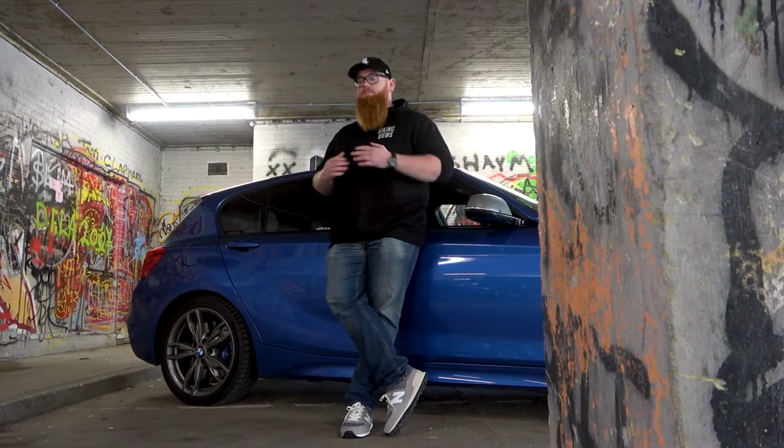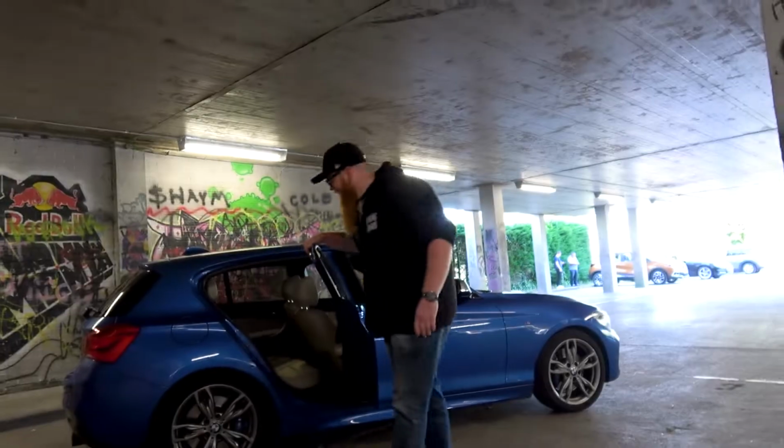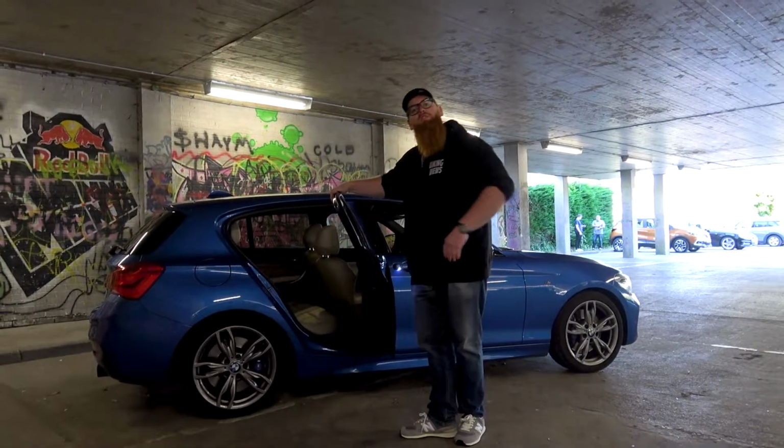Space-wise in this car, considering it is literally a compact, a hot hatch, or whatever you want to call it, I'm 6'4" and I fit in it properly. Rear seats, I don't sit in the rear, so I don't really care. Dan, go and have a little nosy. I won't fit in the back. What are you saying? Just come and have a little nosy in a minute.